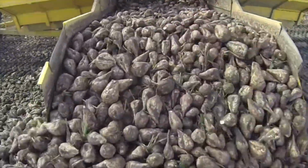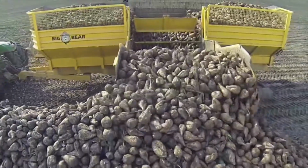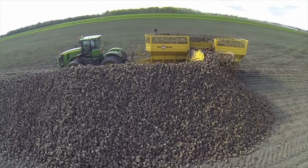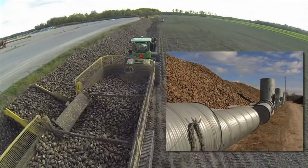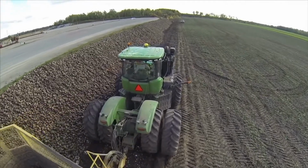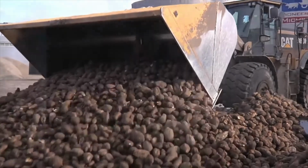Beets are placed into 18 to 25 foot high piles, which can be up to 300 feet wide and up to a quarter mile long. These sugar beets can be stored for up to 6 months before being processed at a nearby factory. During the storage process, ventilation tubes are placed under some piles in order to cool or freeze the beets to ensure they do not spoil while they are waiting to be processed. Beets are removed from the storage piles with large front-end loaders and introduced into the factory process.